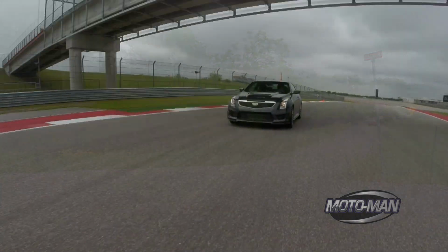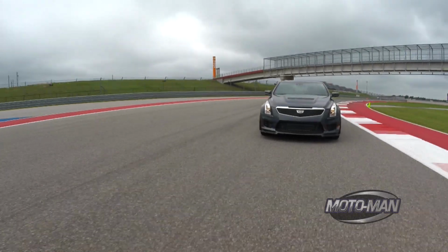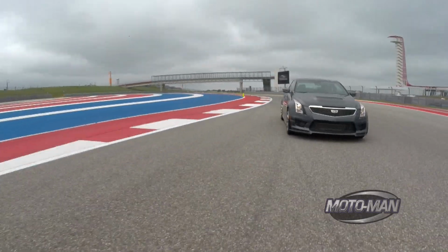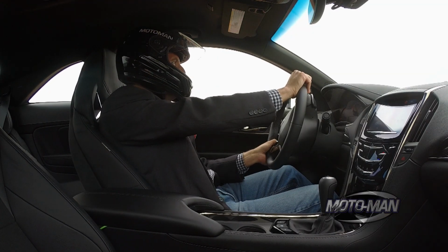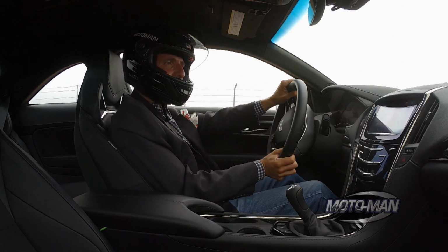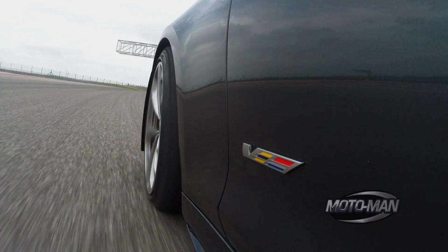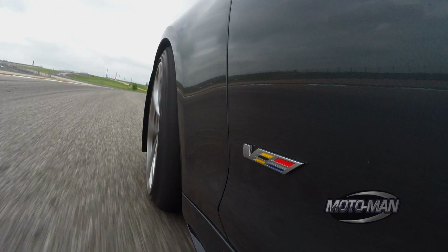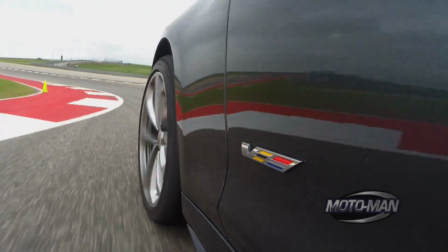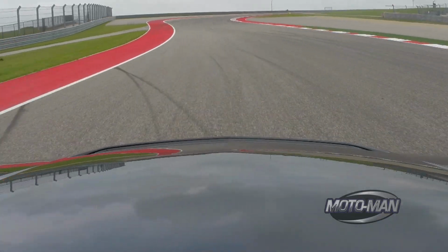Okay, so we got a nice sweeper here in 3rd gear. Man, that is flat. This is a Cadillac, people. You know, this is what, 3,500, 3,600 pounds, and this thing has a really nice flat balance around the track. I'm a little bit surprised, to be honest with you, because when you look at it, you wouldn't expect it to be that way.